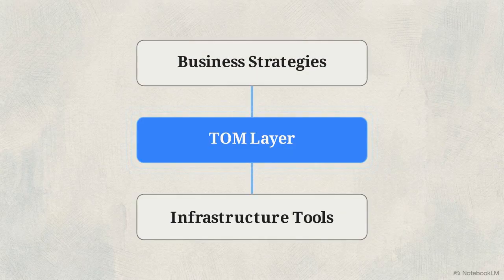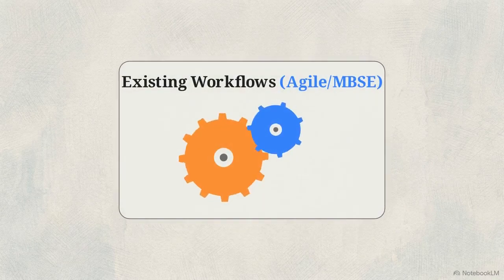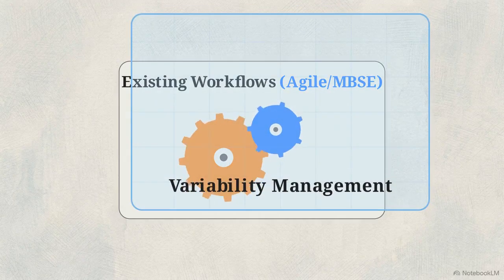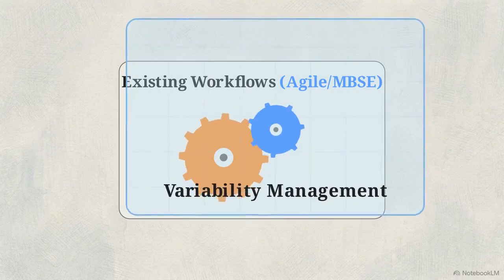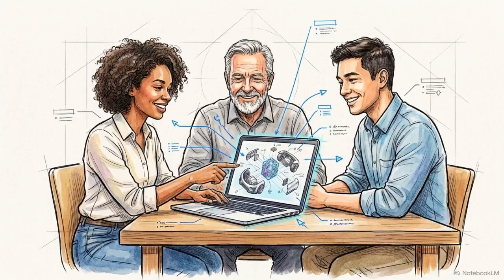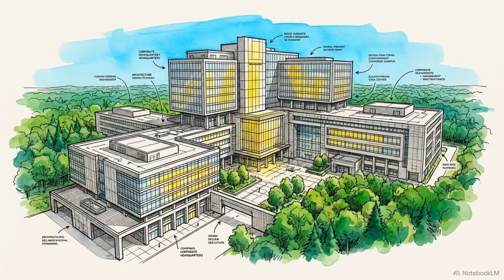The TOM layer operates on a principle called methodology independence. It does not force your engineers to abandon their agile workflows or model-based systems engineering. Instead, it acts as a thin, transparent layer of variability management that slips right over the tools you already use. Because engineers don't have to throw away their established workflows, it significantly lowers the resistance that usually derails major procedural changes, allowing a global enterprise to modernize its pipeline while keeping its engineering culture intact.